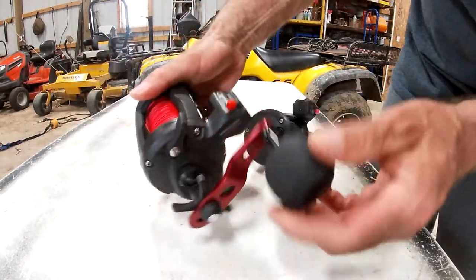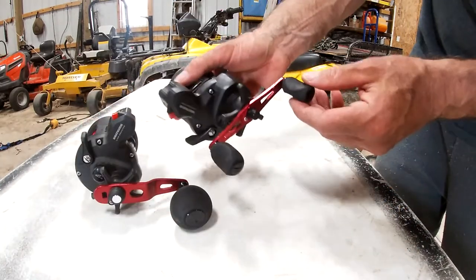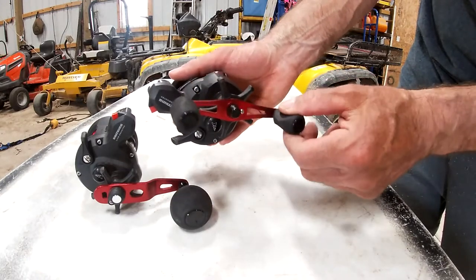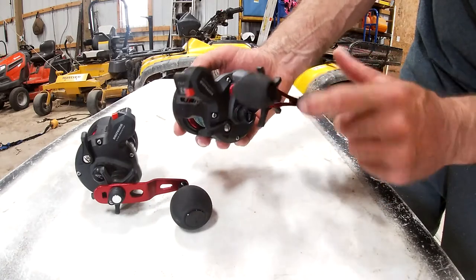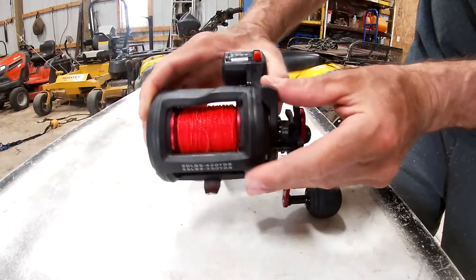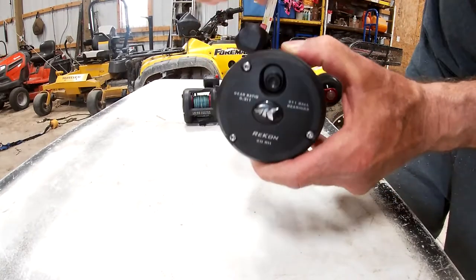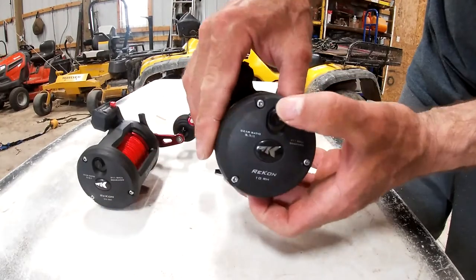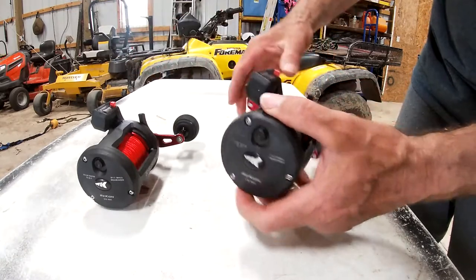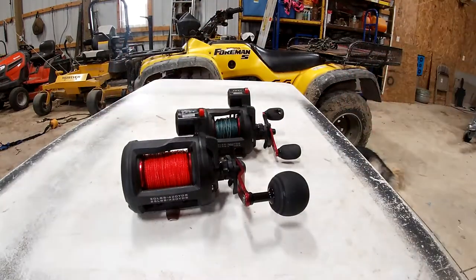Now this one has the power handle. Got the power handle on this one, the bigger one, the 20. And then this is an oversized handle. It's bigger than most of your Abu Garcias as far as length. But you could probably put a power handle on this one if you wanted to. They work good on their line releases. Your clicker right here. Loud clicker. Both of them have clickers. One of the loudest clickers I've heard. They are very loud clickers. So, you can kind of decide.